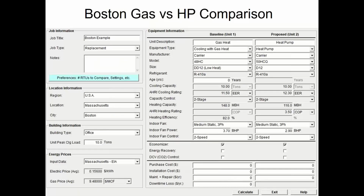If I use that same software we've been using all along the past couple days, and I do that exact same weather data, same utility rates, same 10-ton rooftop example, but in this particular case, I am using that same 10-ton gas-fired rooftop that I used before, but now with a 2-speed fan, because I think we all probably agree a 2-speed fan is a pretty no-brainer thing, and an economizer.